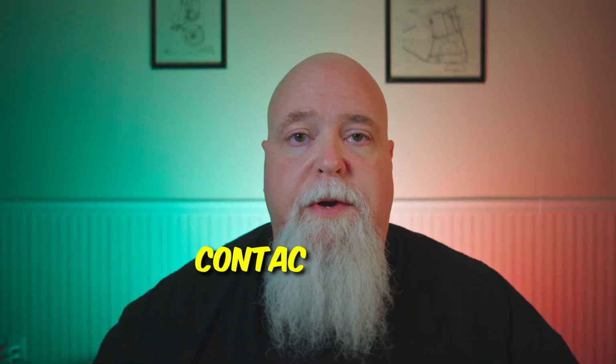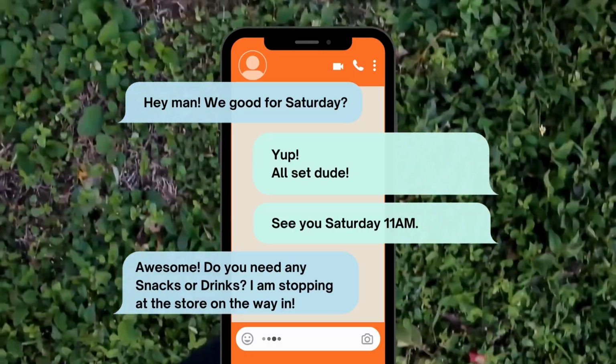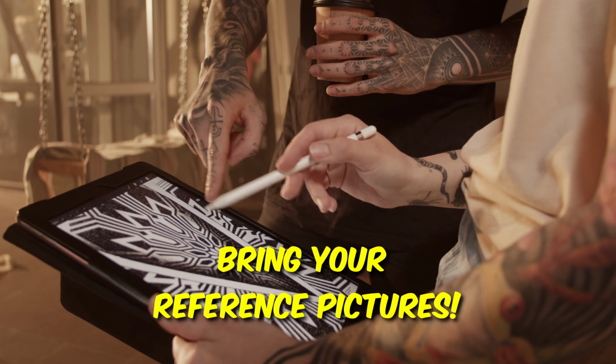The next thing you want to do is contact your tattoo artist. You want to verify that you have the correct date and time and make sure that you arrive a little bit early. Don't arrive late, don't arrive on time. Their time is valuable and we don't want to waste anybody's time. You also want to make sure that you bring your reference pictures or any type of drawings, photos, whatever, with you. You don't want to have to scramble around and try to find some type of reference point when you get there to the tattoo shop.